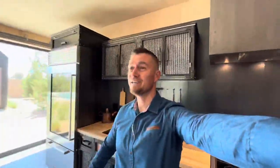Inside of Peter Lik's house right now. This is so exciting. This place is unbelievable. It's unlike anything I've ever seen. I'm so excited to show you guys this place.